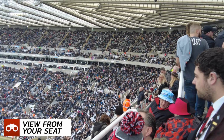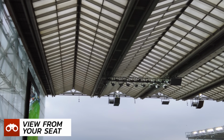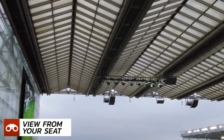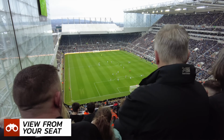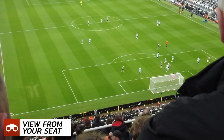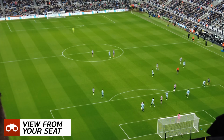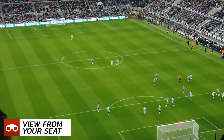I don't think the view was actually that bad of the pitch as well. So I was in there's like a little lower section of like three or four rows of seats, which I was in. I thought it was decent for the pitch. You could see everything that was going on. You got quite a nice view of like where players are, formations and stuff like that, which you maybe couldn't get at a ground like Dean Court.